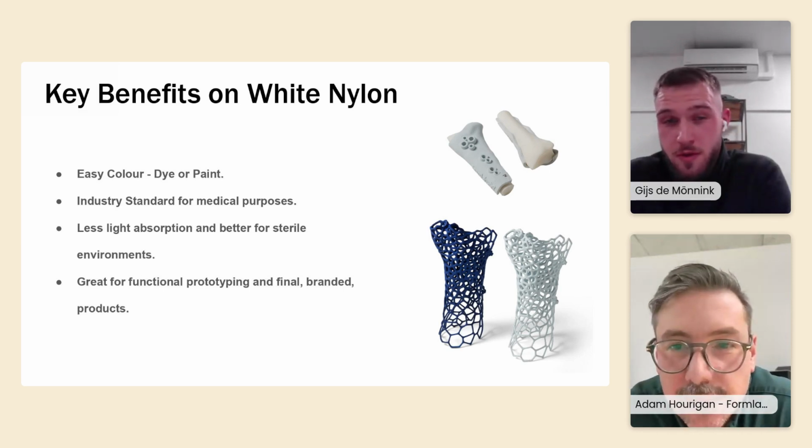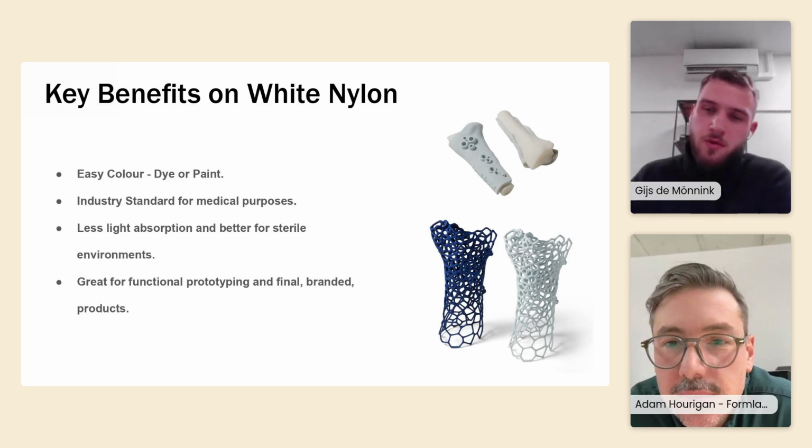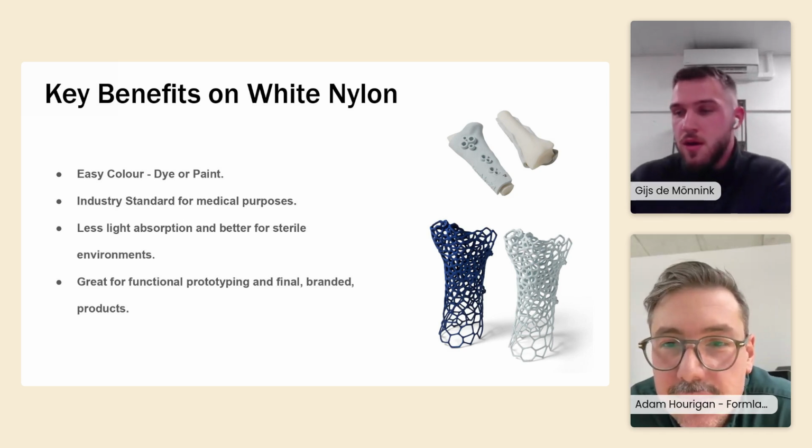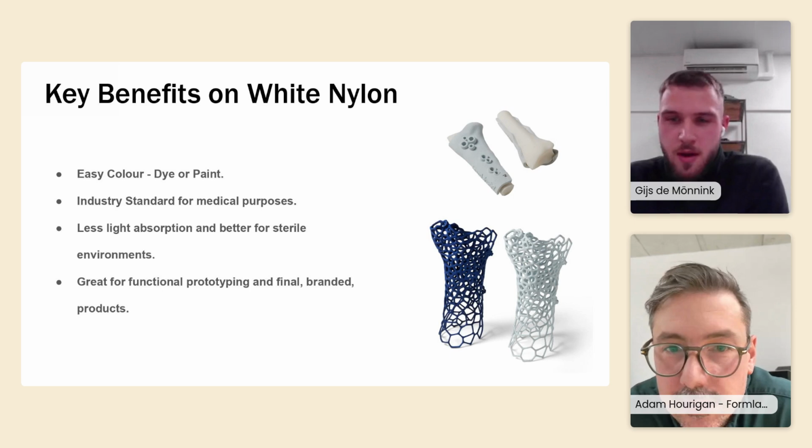I need to be honest, after a few tries and errors, now we have it under control. So for the PH12 gray, we offer it also in black because we can easily dye the parts black. But other colors we don't recommend.